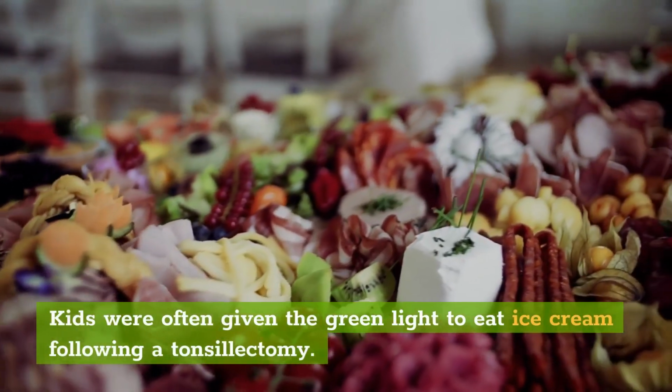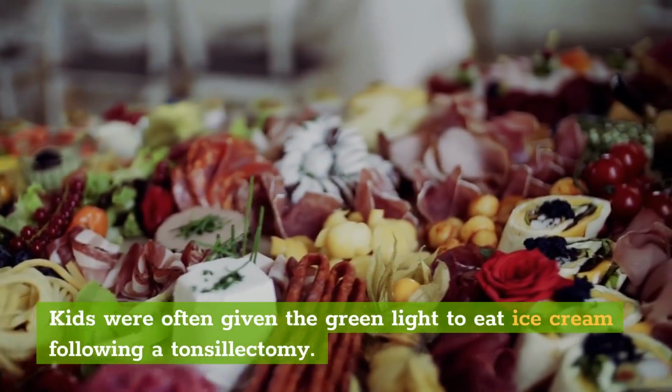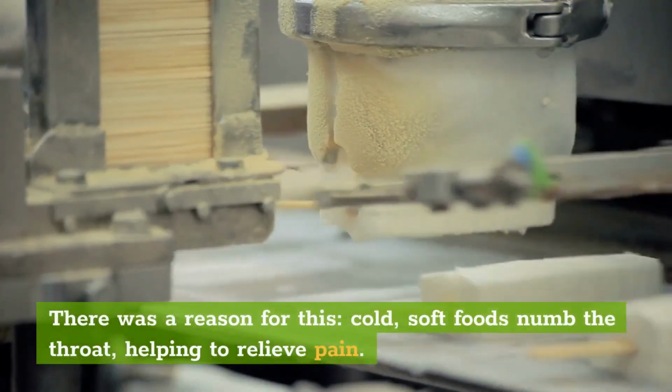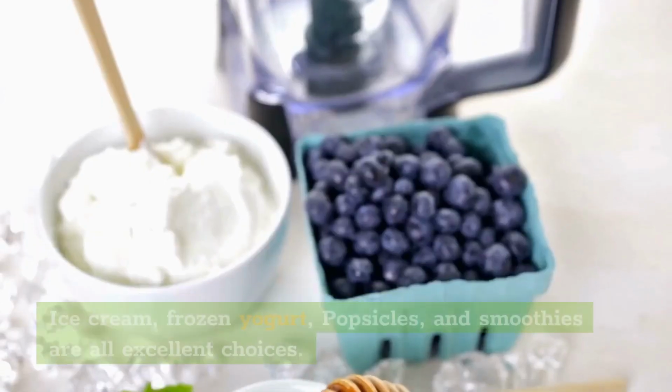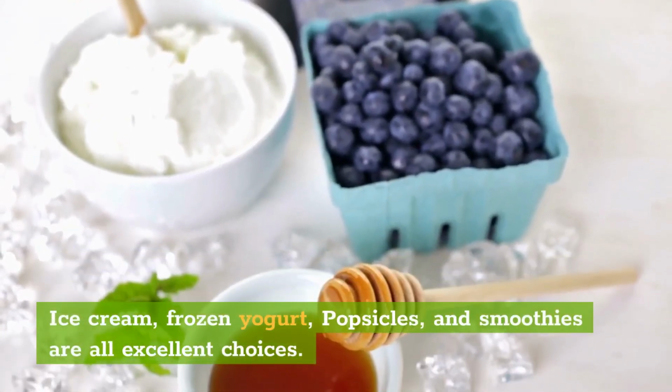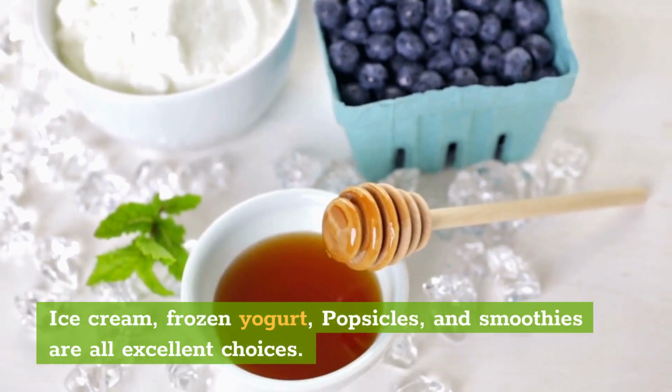2. Eating cold foods. Kids were often given the green light to eat ice cream following a tonsillectomy. There was a reason for this: cold, soft foods numb the throat, helping to relieve pain. Ice cream, frozen yogurt, popsicles, and smoothies are all excellent choices.